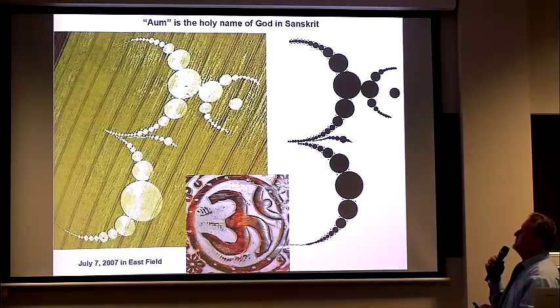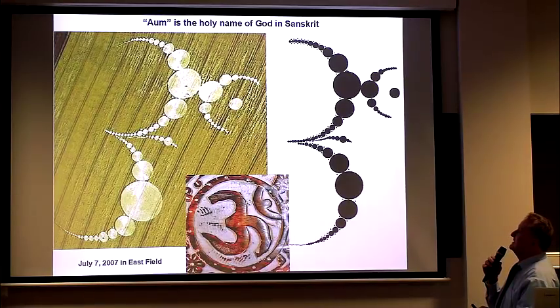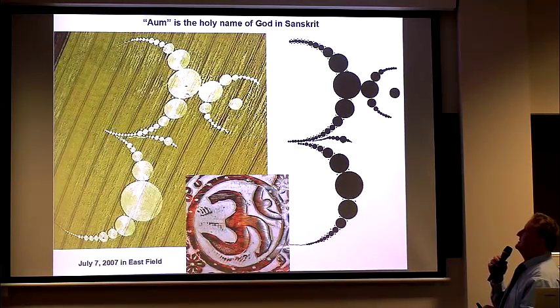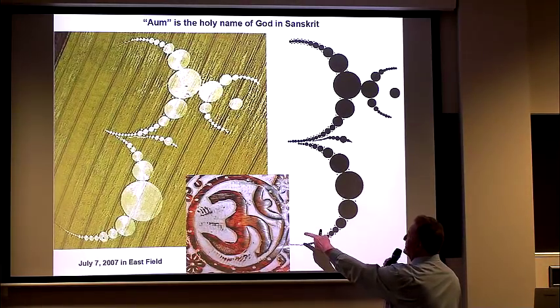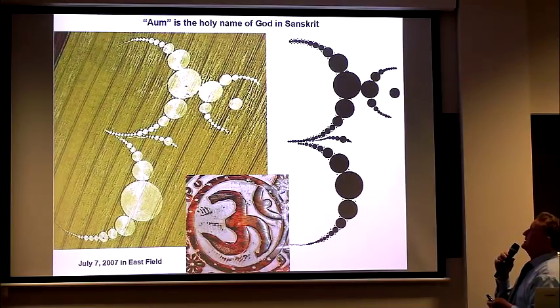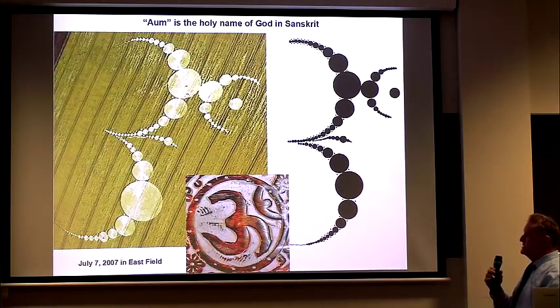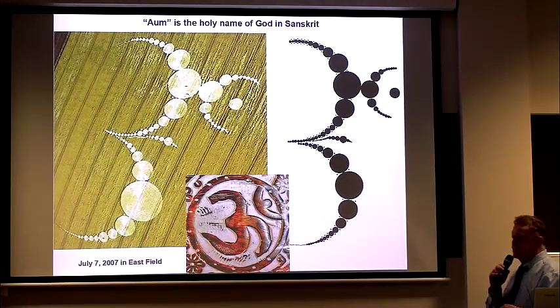And what does it mean? The holy name of God in Sanskrit. The Om symbol with details. Actually, I saw this on a box in the Blue Mountains, and I got it for my birthday present. So I had the photograph there. It's the holy name of God in Sanskrit. So it's just like God, or the Om, is giving us this holy symbol and saying, here I am. And that should be highly impressive.